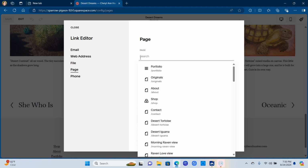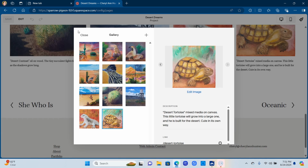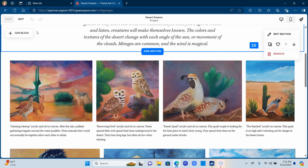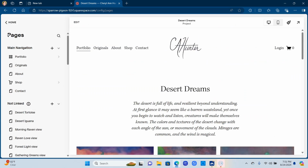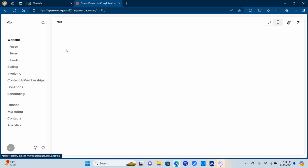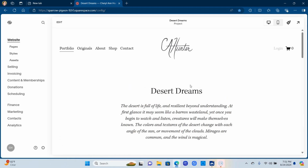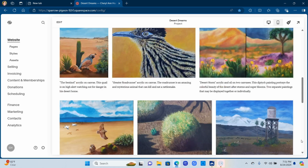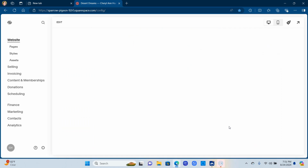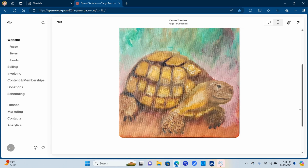And now you type in, or you click, and it gives you all the options. Well, we can see Desert Tortoise. So click on that, and then click on Open in a new window. That way it opens up in its own window. Okay, save. And now when we go back, exit the edit page. Now when we go back into portfolios and we go into Desert Dreams, so on the website, you'll be able to click on Desert Dreams, scroll down, and now you click on the tortoise, and now you have a full page image of that particular piece.